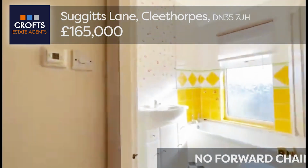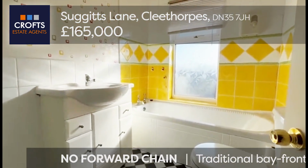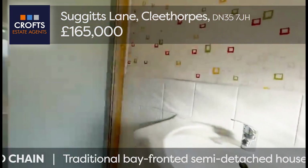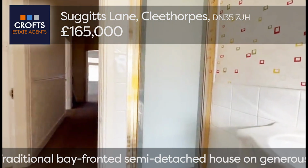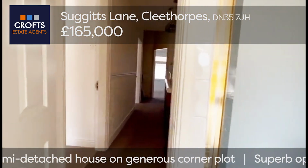I'll show you the bathroom while we're here. So you've got a three-piece white suite there with the tile floor, tile walls, frosted window, and then just around here you can see there's a shower. So you have a separate shower, it's all tiled in there, white tiling.